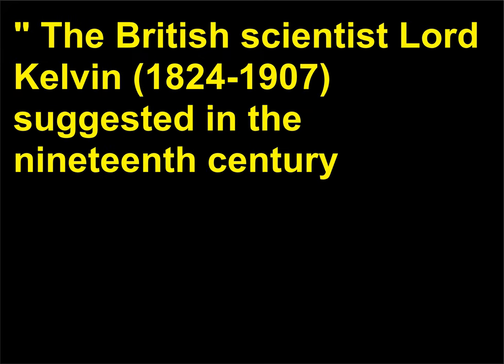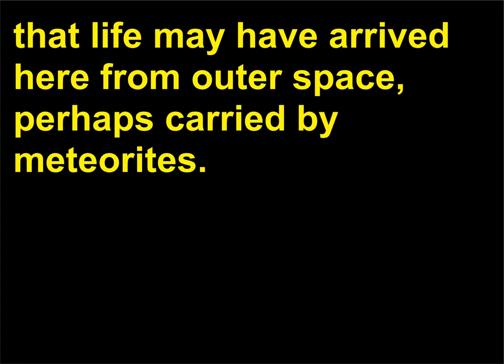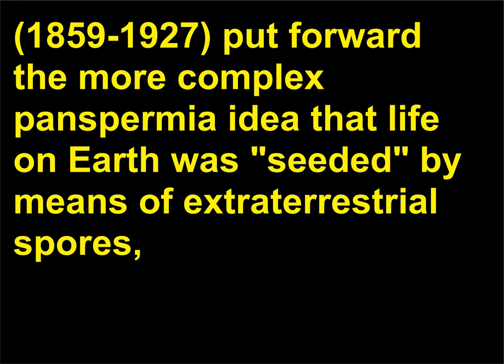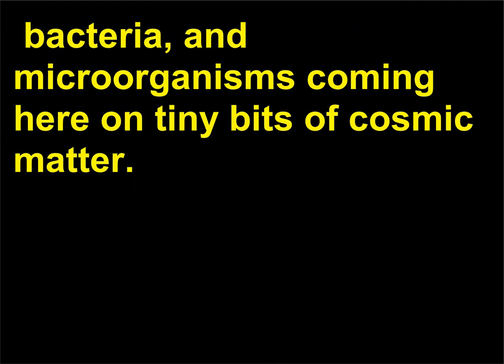The British scientist Lord Kelvin, 1824-1907, suggested in the 19th century that life may have arrived here from outer space, perhaps carried by meteorites. In 1903, the Swedish chemist Svante Arrhenius, 1859-1927, put forward the more complex panspermia idea that life on Earth was seeded by means of extraterrestrial spores, bacteria, and microorganisms coming here on tiny bits of cosmic matter.